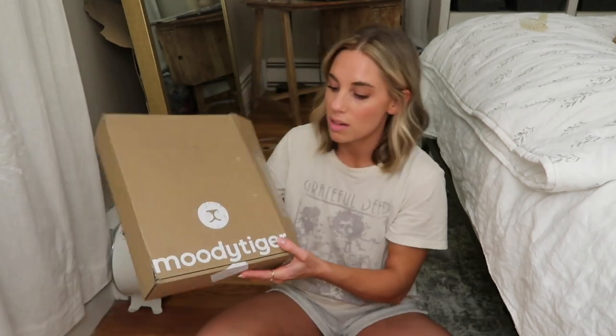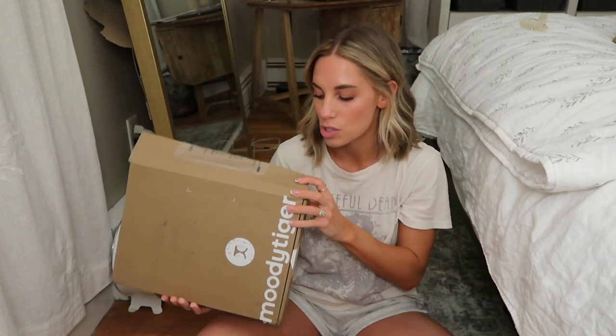And then another package we received is from Moody Tiger. This is a company that makes kids' clothes, but it's luxury athleisure wear is kind of what I would describe it as. And the quality of their stuff is above and beyond. It's just so above and beyond. They sent Knox a few outfits because he just started soccer, which he absolutely loves.